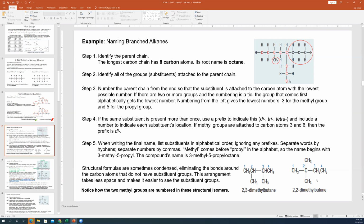Or for example, in this one, you have 1, 2, 3, 4 as your parent chain. It's a butane. And you have 2 methyl groups, both of them on carbon number 2. So it's a dimethyl butane, and both dimethyls are on carbon number 2. So you would write them as 2,2-dimethyl butane. Okay. So these two, if you notice, are actually structural isomers. They both have 2 methyl groups on a butane chain, but the location and the arrangement of the methyl groups are different. And so the numbering system in the name helps us realize that for this name, we would have this type of structure, and for that name, we would have that type of structure.